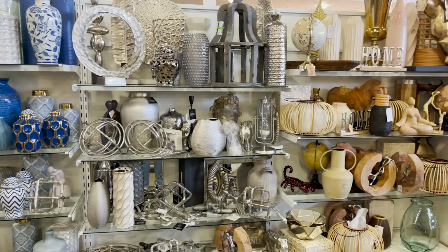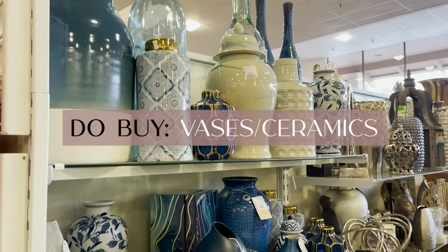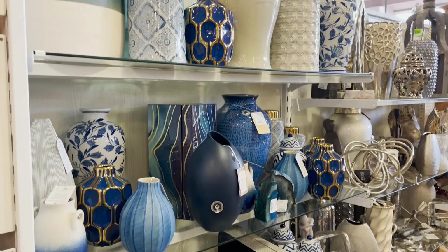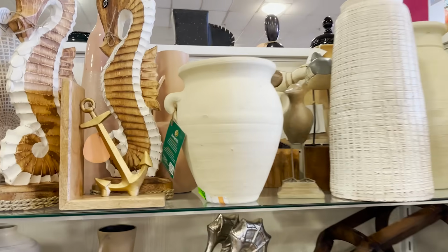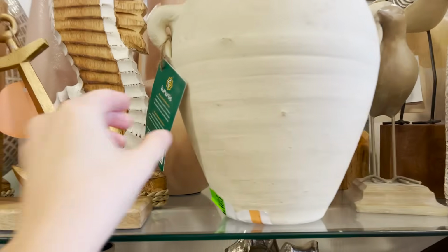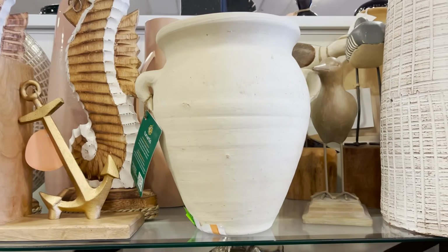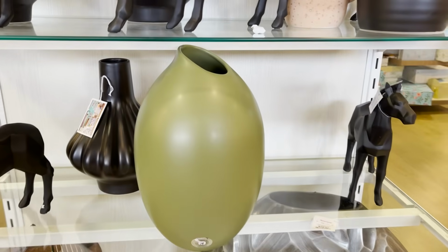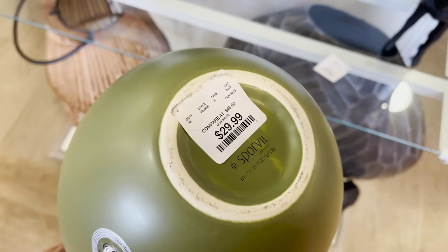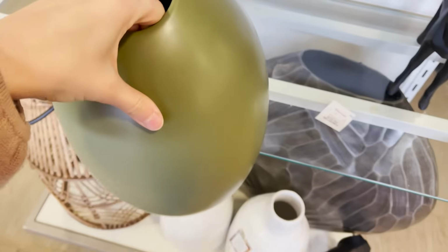Now, while you're in this decorative section, always look for large-scale vases and ceramics. This is where I find all of my favorite pieces around my home. All of these vases that actually look antique or thrifted, you can actually find them here because Homegoods has a ton of handmade options now at a really great price. So if you love the look of antiqued vases and ceramics, you can most likely find them at Homegoods as well.